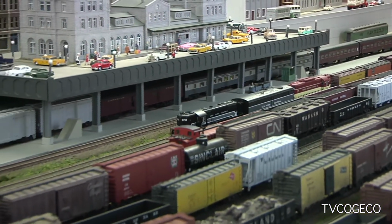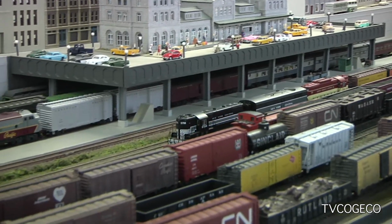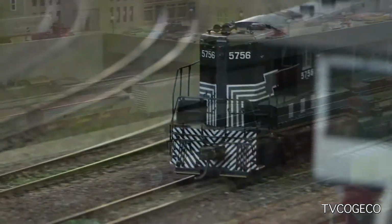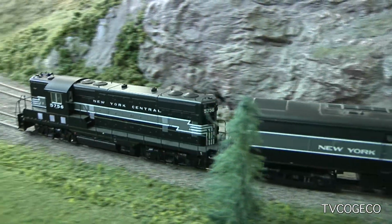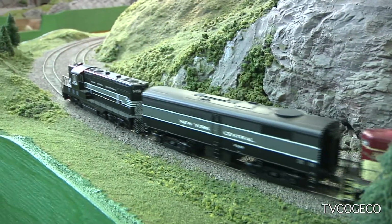And we have a number of towns, as I said earlier, where a lot of switching or movement of cars goes back and forth between industries and so on. We have 3 main towns and a couple of smaller areas where our crews would switch cars back and forth and so on.